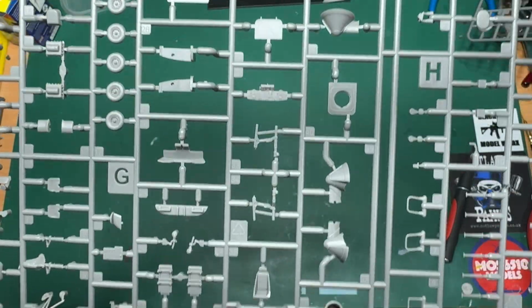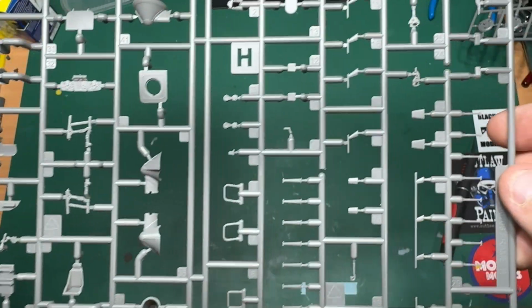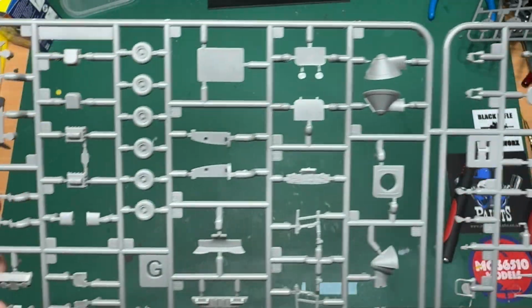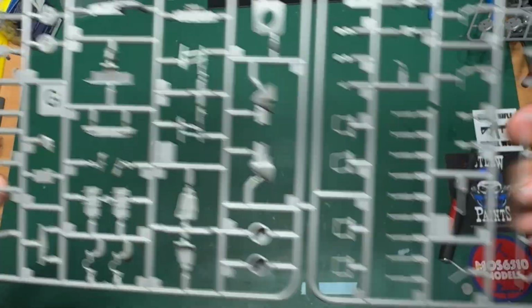There's a G and H. I apologise. There's G and H on this one. There's G, there's H. So my apologies there. So G and H. She's got two there. Just join there. Excellent. So there you go. There's all the detail of the pod.